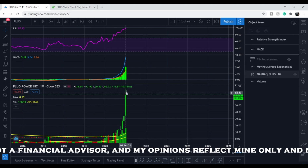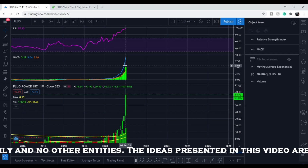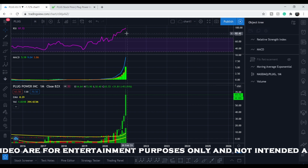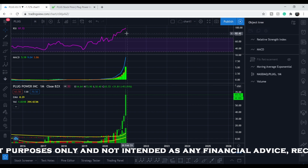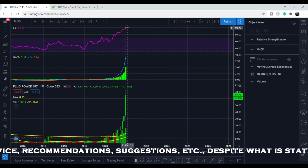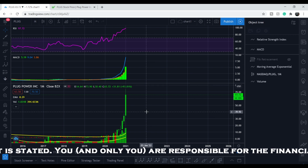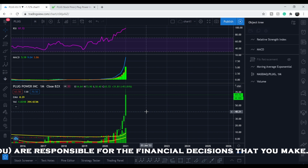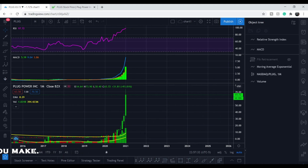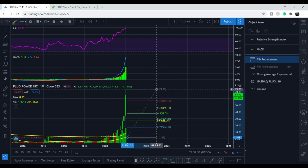So, as you can see, here is the clear parabolic movement. And as you can see here, the same pattern, but in the RSI indicator you can see an extremely overbought region of 97.72, and there is no room to go to the upside. This means it is not the best point to invest in this company, because eventually it will retrace to some levels. Let me show you some potential levels on a greater scale.